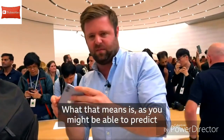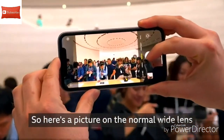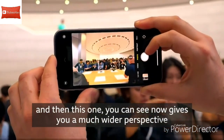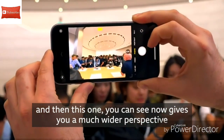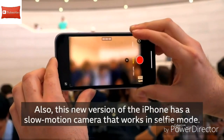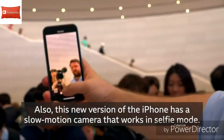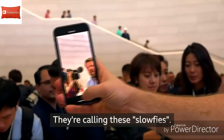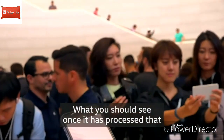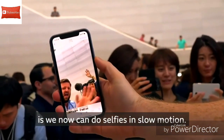Now what that means, as you might be able to predict, is that it gives you a few photo options. So here's a picture on the normal wide lens, the sort of lens you've had on phones before, and then this one, you can see now, gives you a much wider perspective on the photo you're taking. Also, this new version of the iPhone has a slow-mo camera that works in selfie mode, and they're calling these slow-fies. So if we give it a wave there, what you should see once it's processed is we can now do selfies in slow motion.